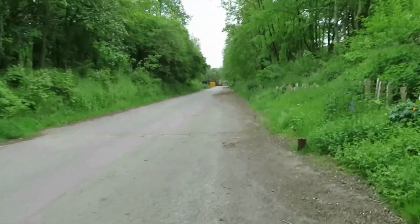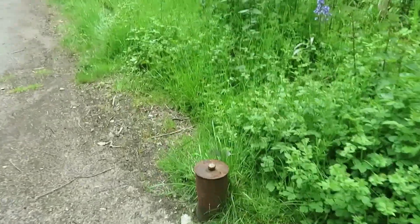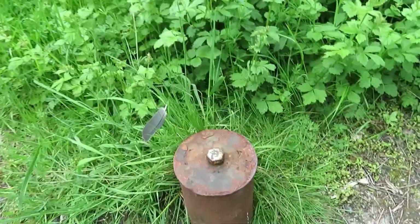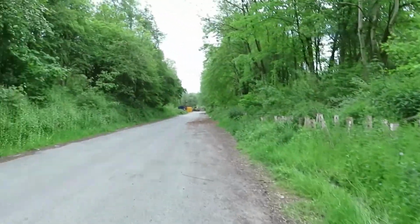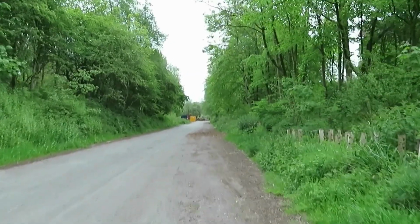And here is another of those weird things. Now I really would like to know what that is. If anybody knows, please leave me a message. Can't see any writing on it or anything. Strange. Anyway, we plod on, following the line now towards Park Bridge.